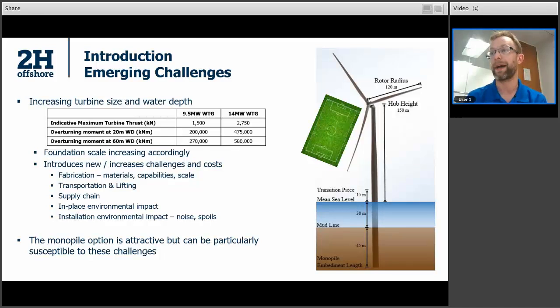In-place environmental impact of these larger structures offshore, and maybe particularly importantly, if we think about monopiles, for example, installation environmental impact. Piling the sort of monopiles needed to suit these kind of water depths and turbine size generates an awful lot of noise offshore during that piling operation, and the hammer designs are getting quite extreme as well at that point.